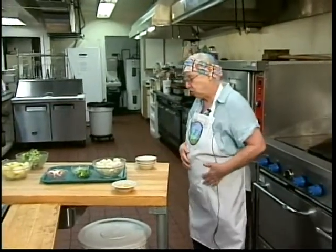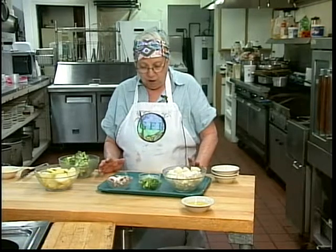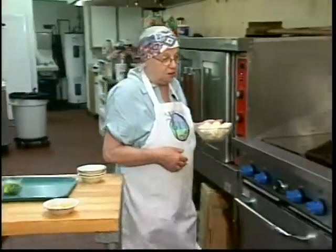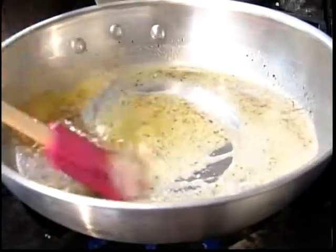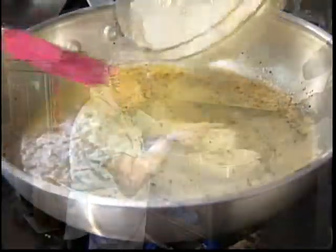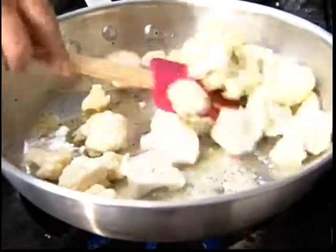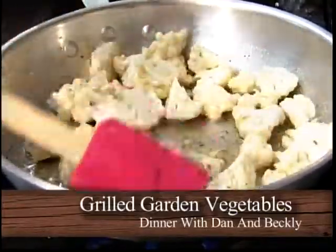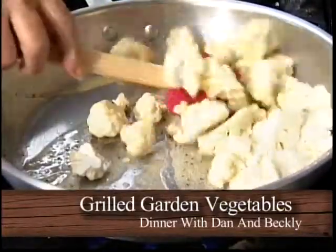Now, for our vegetables, we're going to put them in order of the ones that need to cook the longest. Out of all of these, I would say our cauliflower needs to be cooked longer than anything else. Your butter is bubbling. Now remember, you do not want to put anything in this skillet unless your oil or whatever you're doing is hot. So we're going to add the cauliflower and saute it. Now we're not going to saute too much because we're still going to do some fancy cooking to it.